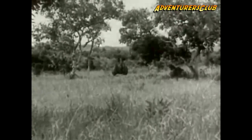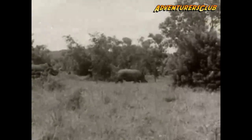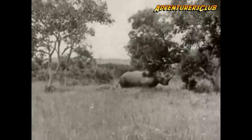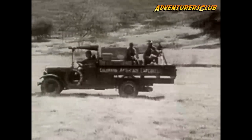Charming fellow. He'd like to make friends with you, in his own way. Thick-skinned and bad-tempered, this most weird survivor of prehistoric animals is rapidly becoming extinct. The horns are not bone, but consist of thickly compressed hair, which is valued at 3 times the price of ivory because it is shipped to China, where it is considered the greatest of all medicine cure-alls.